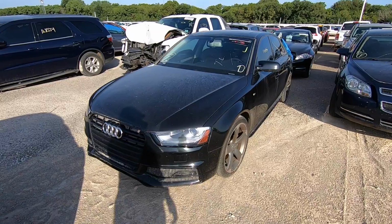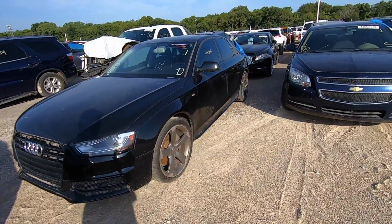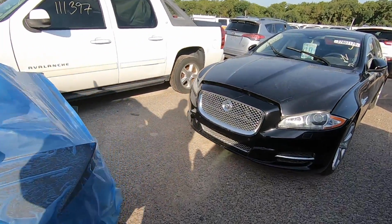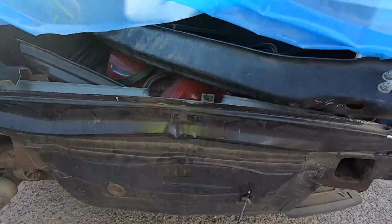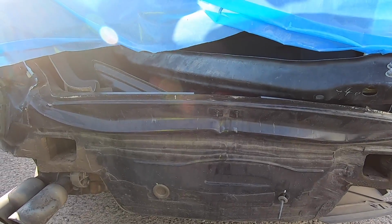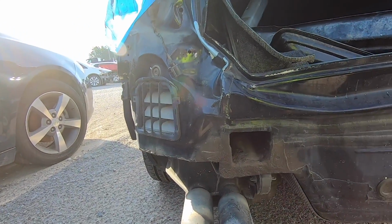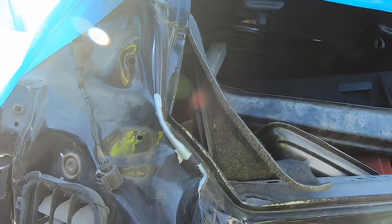Anyway, moving on. Next is a 2014 Audi A4 Premium. Wonder what's wrong with this car. It looks to be in pretty good shape. 118,000 miles. It took a hit to the back here. How bad was it? Oh, it wasn't that bad. I guess I say that, but after seeing what the Z car looked like underneath, the Z car looked pretty bad. Oh yeah, you can see the damage right here.